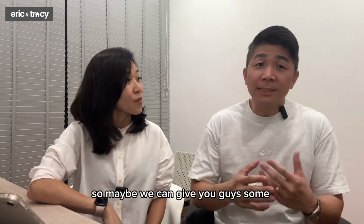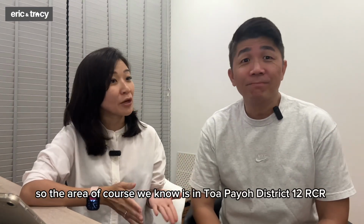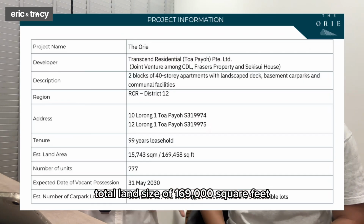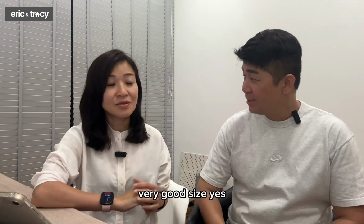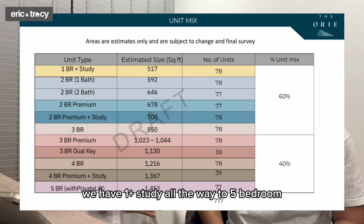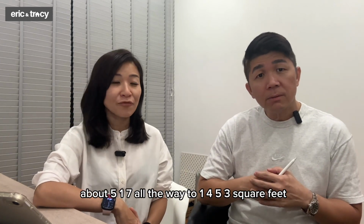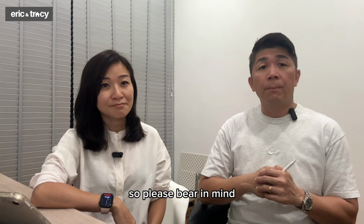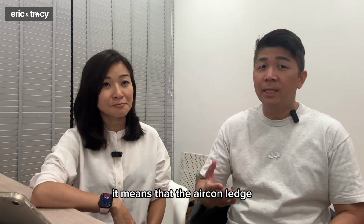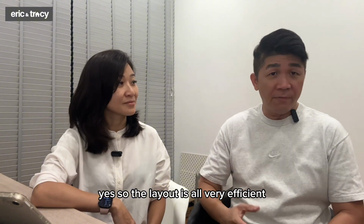So maybe we can give you guys some basic info about the project first. The Orie is in Toa Payoh, District 12, RCR, very centrally located. Total land size is about 169,000 square feet, a very good size, and we are expecting it to be 40 stories high with 2 towers. In terms of unit mix, we have 1 plus study all the way to 5 bedroom, with unit sizes from about 517 all the way to 1,453 square feet. Bear in mind, this project is also a post-harmonization project. In layman terms, it effectively means that the aircon ledges and such are not included in your size area. The layouts are all very efficient.